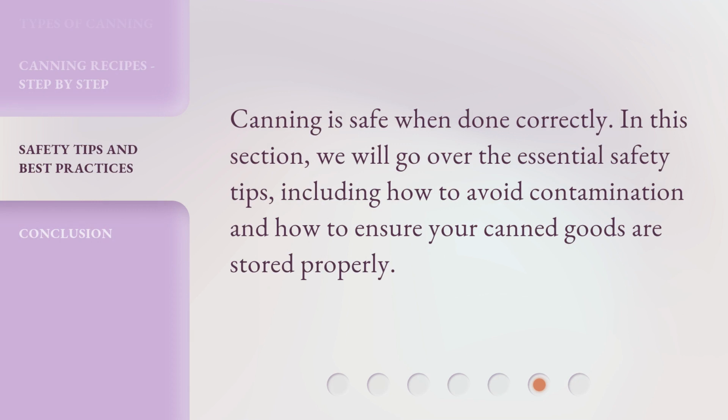Canning is safe when done correctly. In this section, we will go over the essential safety tips, including how to avoid contamination and how to ensure your canned goods are stored properly.